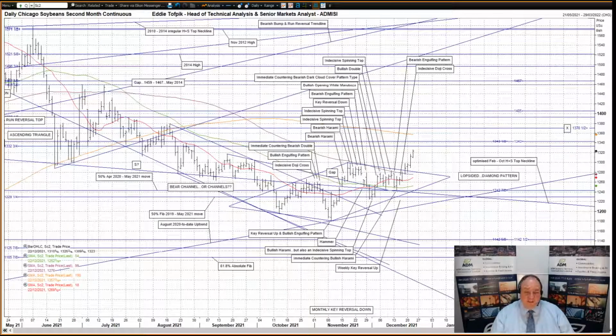Finally, the last of the commodities. We had a weekly key reversal up in Chicago soybean futures. Indeed, this weekly key reversal up was the last in a series of patterns that happened late last week in this commodity. Now, key above all was the break up and over the combination of the upper downtrend trend line, currently 1281, of the October to date lopsided diamond pattern, as well as the flatlining medium moving average, currently 1276, both made also last Friday.